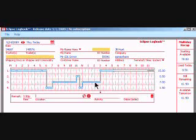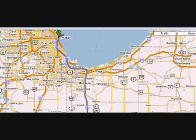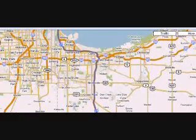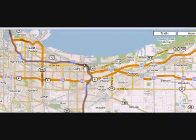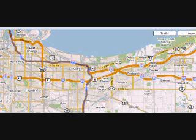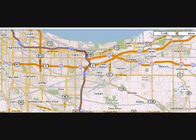For some reason, if you look at this freeway, let me zoom in. Right here, Gary, Indiana, and around this area, it's very busy always. Accidents, constructions, always constructions, snow. This is the worst place probably in the whole United States. So that's why I made the example right here, because this is the worst freeway I've ever seen.